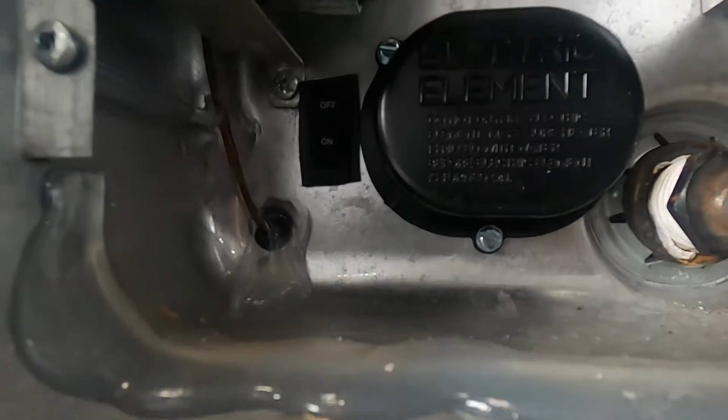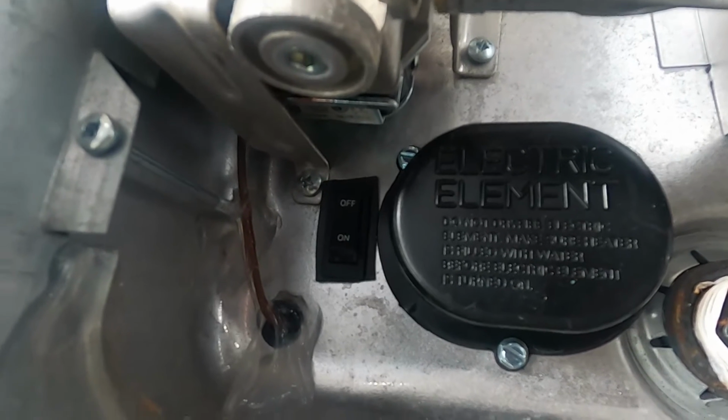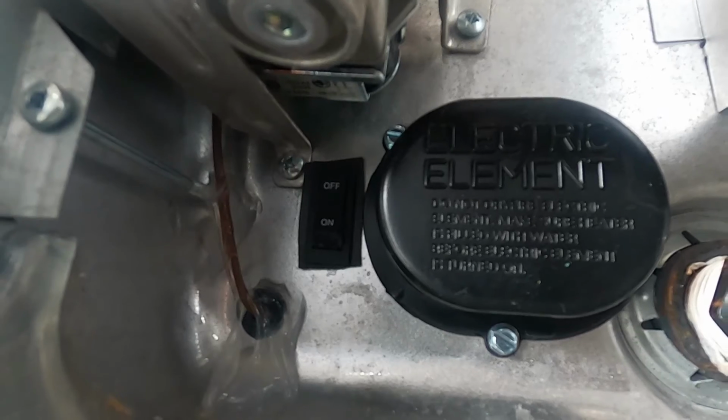There is an on-off electric element right here that is set to off. The only time you ever want to turn this on out here is if you're hooked up to 110. Turn it on electric here as well as electric indoors.